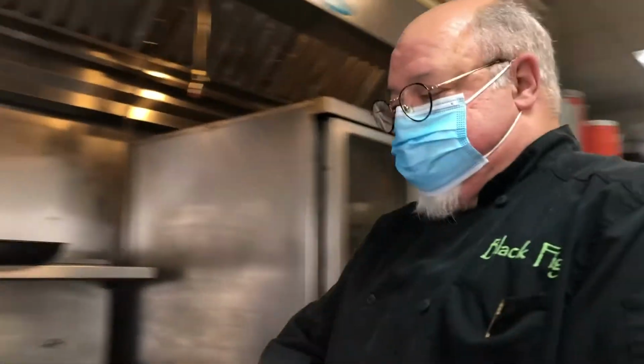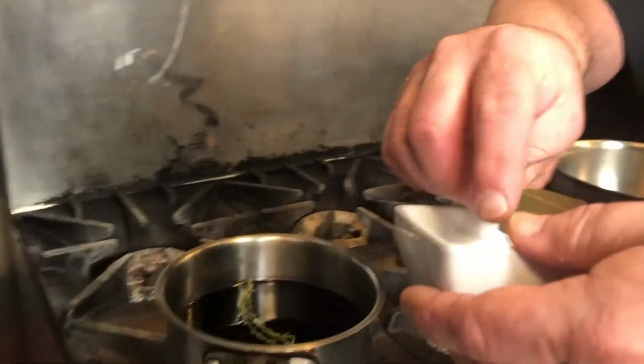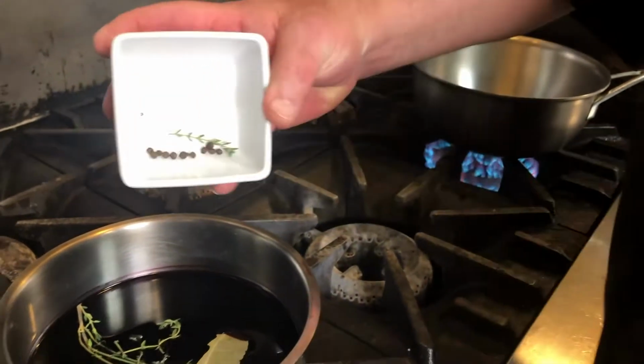What we're going to do with that wine, to infuse it with a little flavor, we're going to put a couple of sprigs of thyme in here. And a bay leaf. A bay leaf, you say? Yes, and then you've got some, see black peppercorns? Not very many, but it does impart some flavor in it.